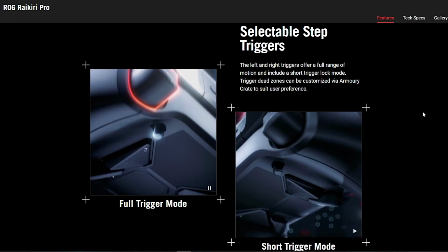Now, in standard pro controller fashion, in addition to the back buttons, you also get customizable trigger locks. And it appears as though they may actually only be a two-way, which means you have the full trigger pull, and then you can lock them and get that really short, quick trigger pull. So this sounds very similar to the Razer Wolverine V2 Chroma, which only has that two-way. You have either a full trigger or about a 50% trigger.